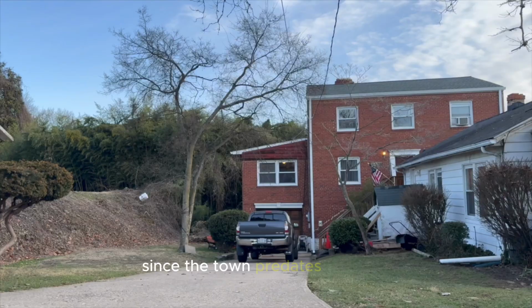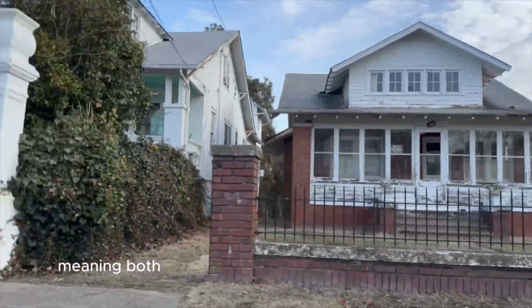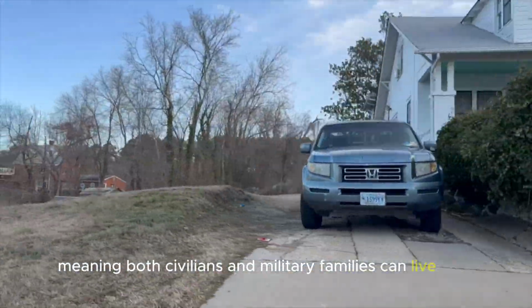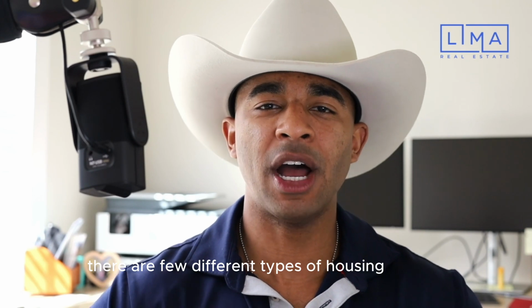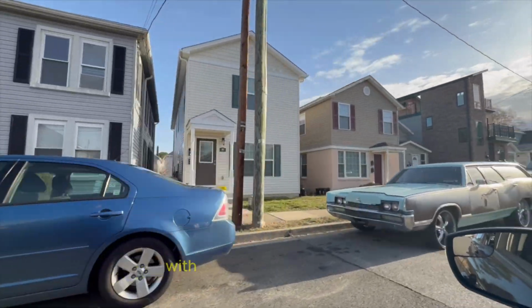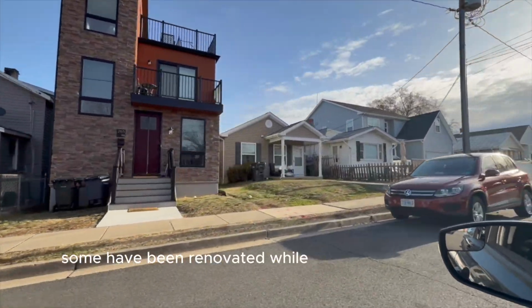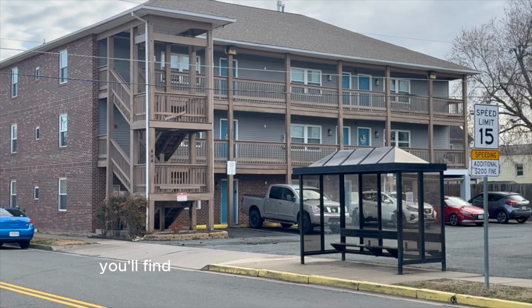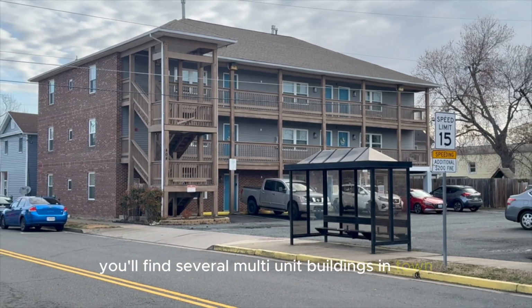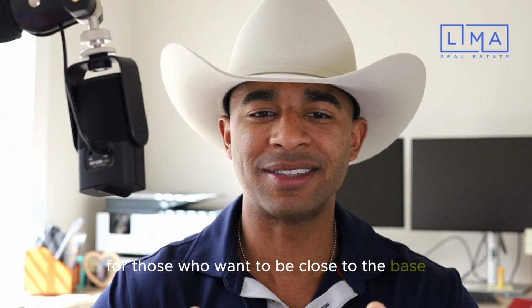Since the town predates the base, the homes were privately owned, meaning both civilians and military families can live here. There are a few different types of housing options. Single-family homes. These homes have a lot of history and character, with many built in the early to mid-1900s. Some have been renovated, while others maintain their original charm. Townhomes and apartments. You'll find several multi-unit buildings in town, making an affordable option for those who want to be close to the base. Rental properties.